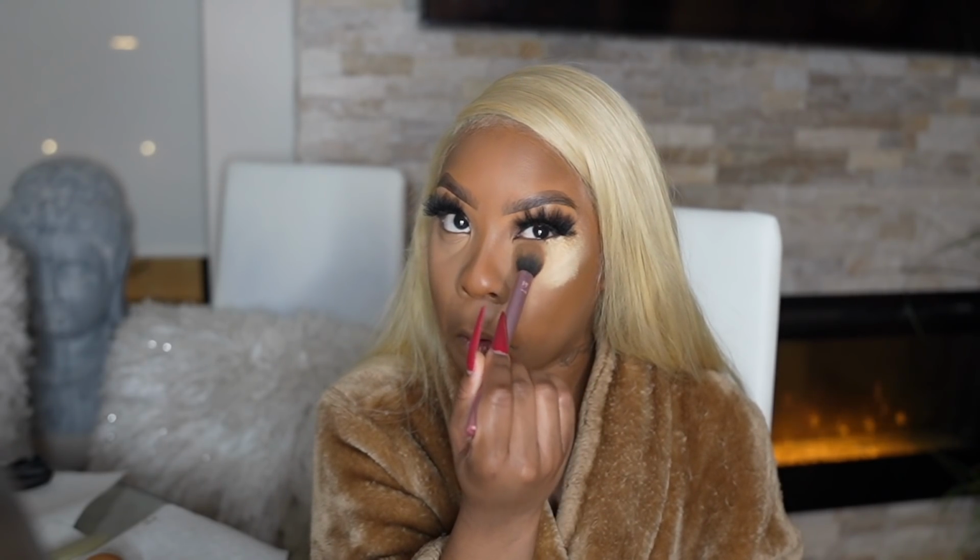I wasn't even sure if I should bake or use my brush, but I just went right in. I don't really bake. I just use my beauty blender for my powder, setting powder, and your girl just went right in. So let me take my brush ASAP and start to just. This makes me nervous because, like, once you set, it's really no going back. Once it's on, it's on. Okay.